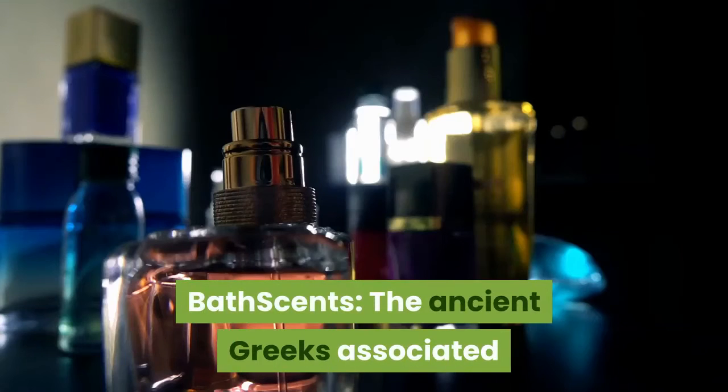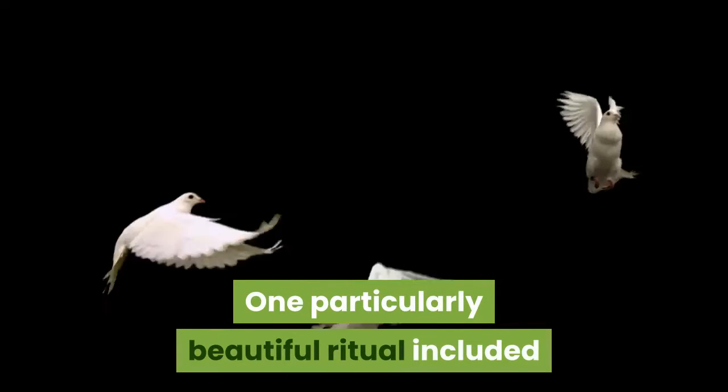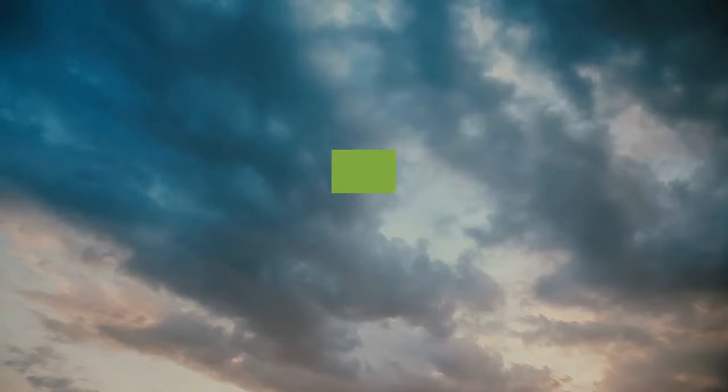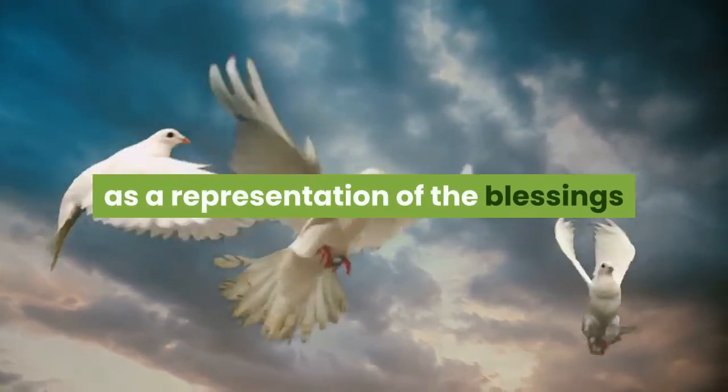Bath scents. The ancient Greeks associated beautiful scents with the divine. One particularly beautiful ritual included an immersion of doves in scented water. The doves were then released, sprinkling water over the gathering as a representation of the blessings of the goddess of love, Aphrodite.